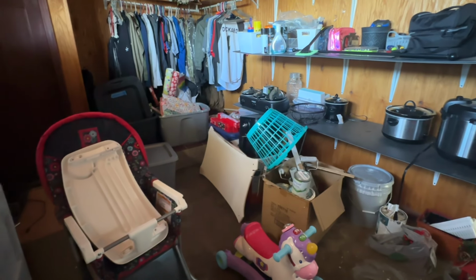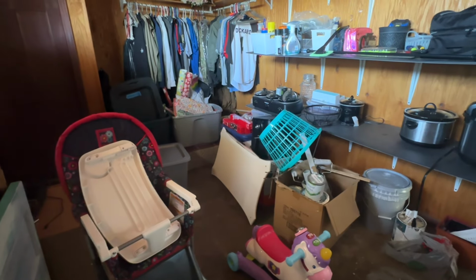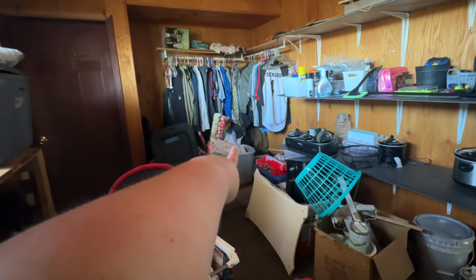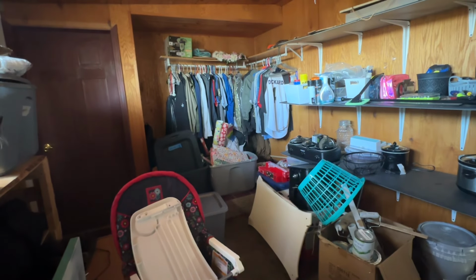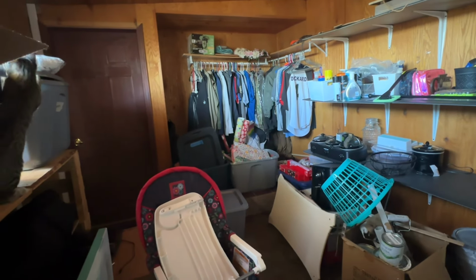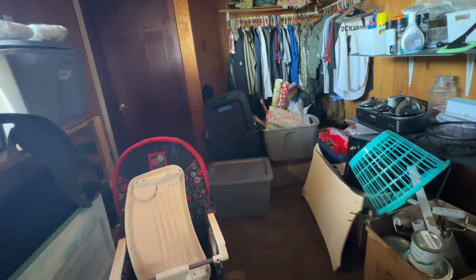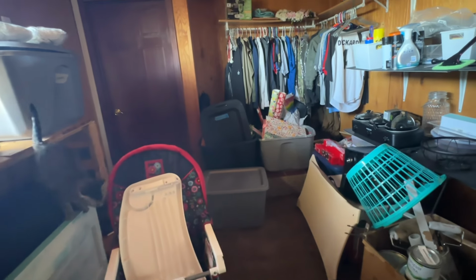If you guys have any ideas, let me know. I thought like some sort of bench or something. I don't know. I'll have to figure it out. And then of course I've got all those bins over there. That one, the gray one, is full of wrapping supplies, and also the one behind it, I don't know exactly. The black one is full of decor. This other gray one down here on the bottom is full of Christmas presents, so I probably just need to move that to my closet where the kids' Christmas presents are.